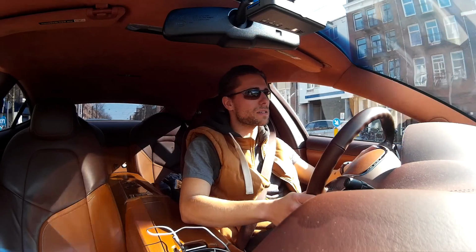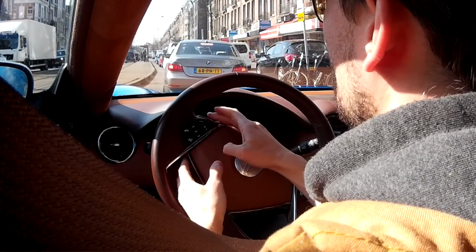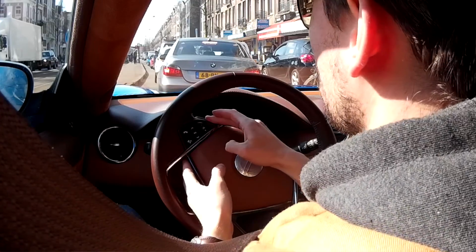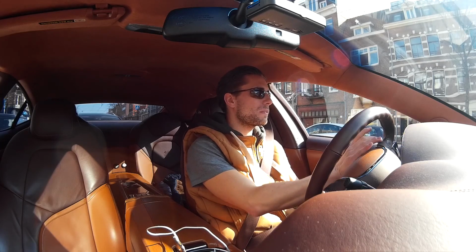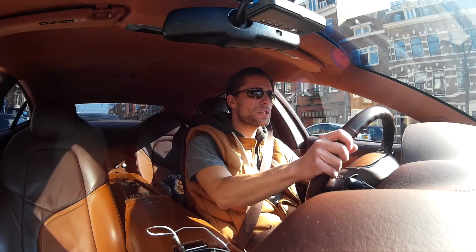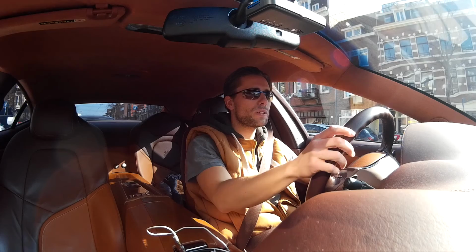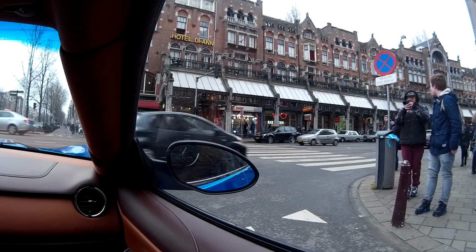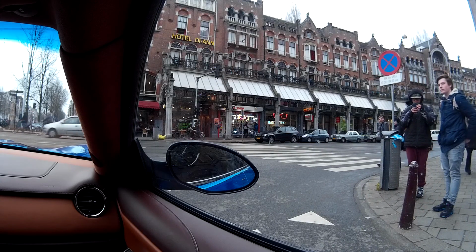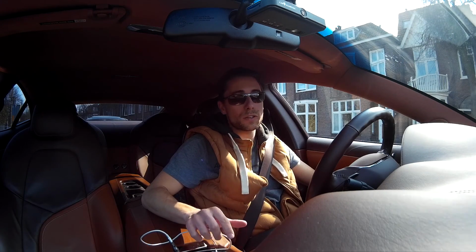I don't like this. You know what I mean? This part over here. It's too thick, it should be narrower. The rest of the steering wheel is actually pretty nice. It's pretty thick, but not too thick. It's good.